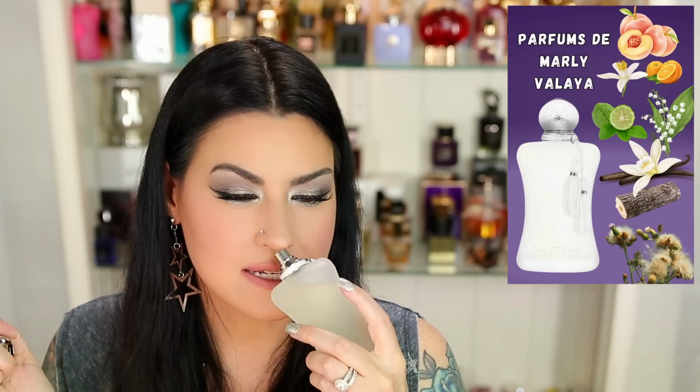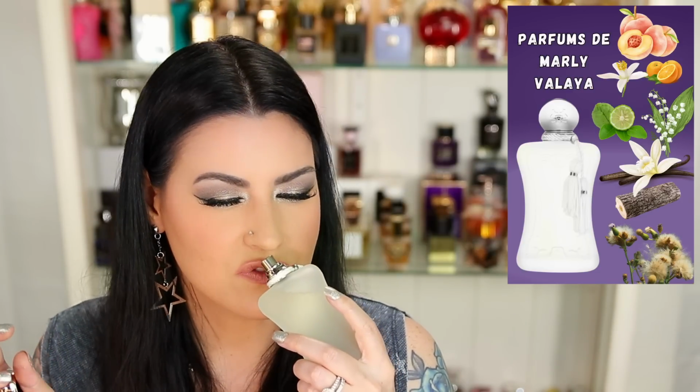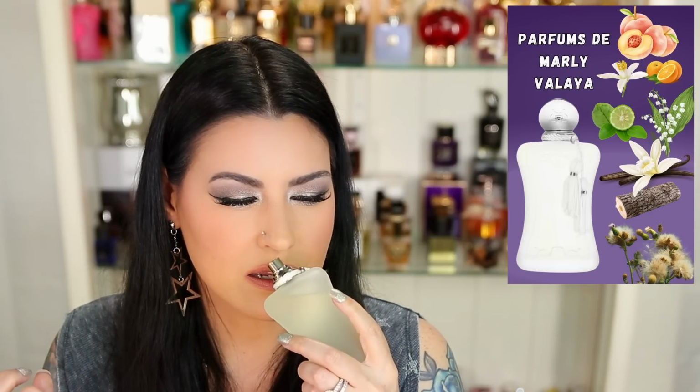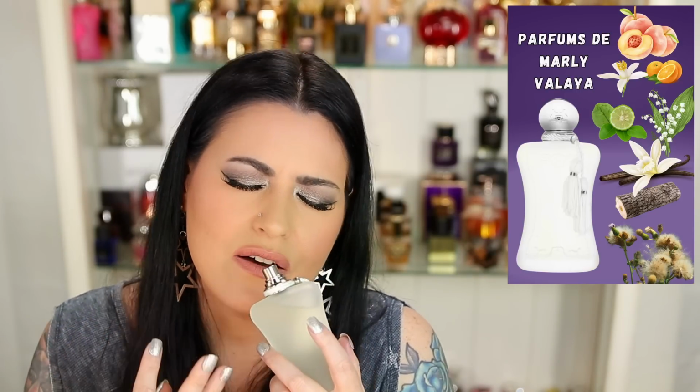To me, this is a citrusy, peachy, I think there's white peach in here. I get that white peach feel. Very beautiful, musky, clean smelling. Almost like laundry fresh clean without it being too much in that direction. Lots of muskiness, and then I get this woodiness in here too. It's very beautiful. It's addicting. I love it. I love how this smells.